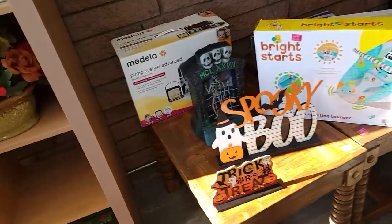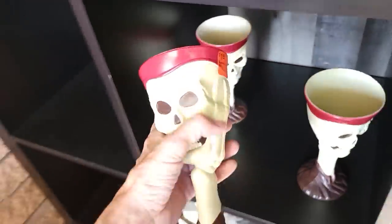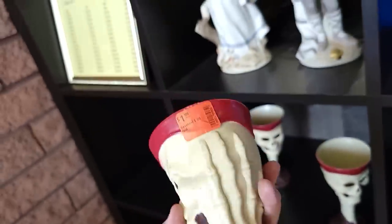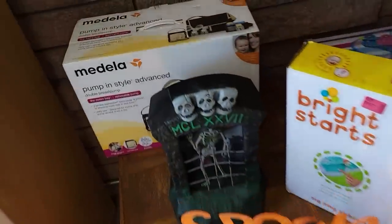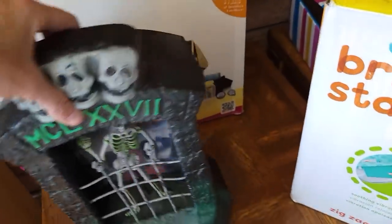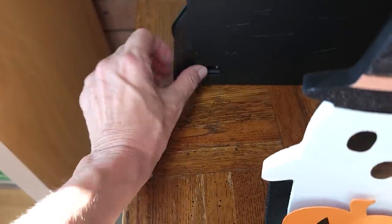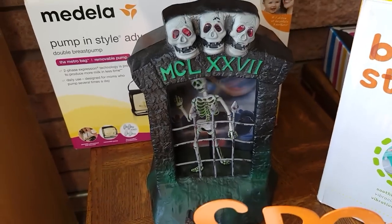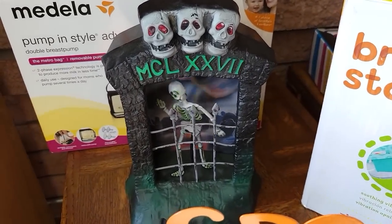Okay, I'm up in a little window area up here. These, I don't think, are the old ones. These are newer, like dollar store ones. What's this guy? Like a dancing skeleton, but I have a feeling he is missing something that makes him go. Let's see. Oh my gosh. Yeah, we gotta get him.